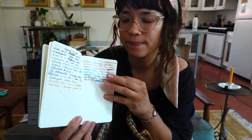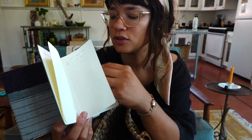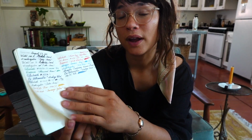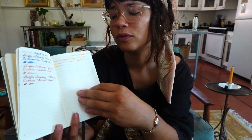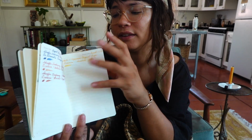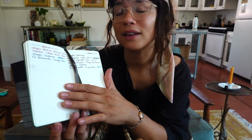So the pen logs are really simple, and they don't have to look nice in any sort of way. I don't want this to be something that I feel intimidated to do, but I really like when I ink up a new batch of pens, I love logging them and writing out what pens I have inked up and the ink that I'm using, and it's just really satisfying. So that's what this has become.